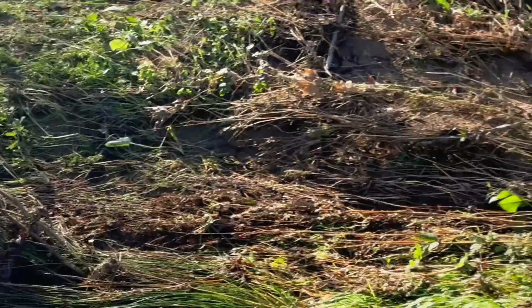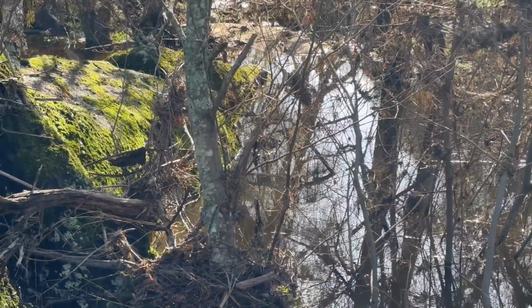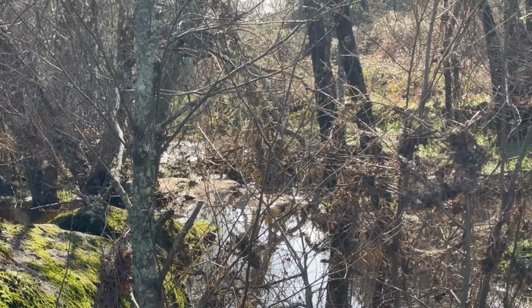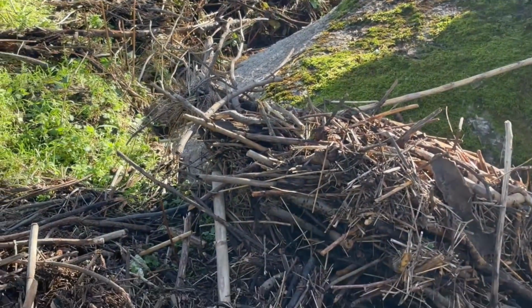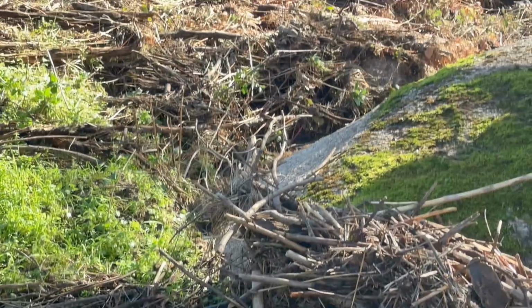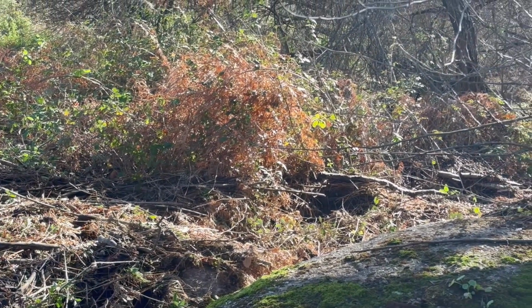So yeah, the water came down this bit here, and then you can see there's still what's left there, and the river then running behind it. But wow, look at all this, the force of that water to bring all this debris of the sticks and everything here was quite something.